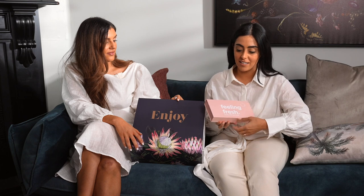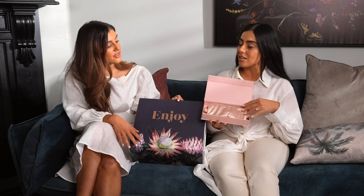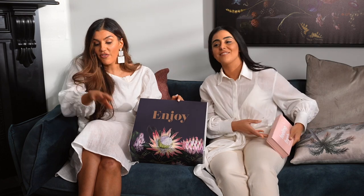So this one is absolutely beautiful, if I can get it open. And so nice. It's just a nice luxury. I feel like any girl would love this. No one's gonna say no to that. No, it's beautiful. We've also got our old favorite, which is the Botanica candle and the bath salts.